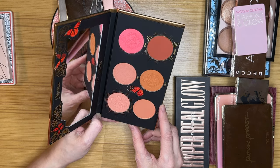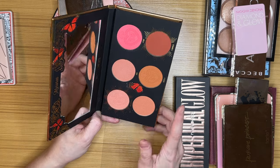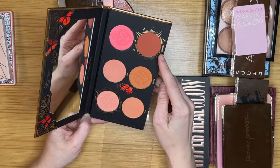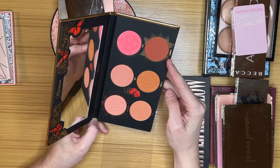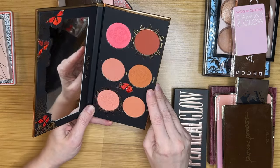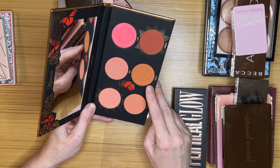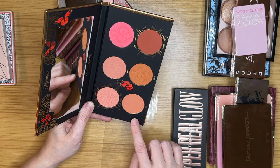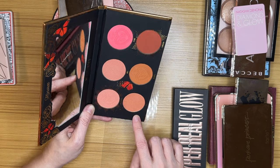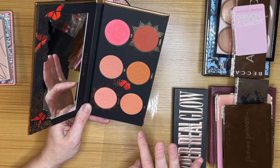So for me, I cannot really use every single shade in this palette. For example, that Conmigo shade, that's not gonna work for me as either a bronzer or a blush. Even this Sonrisa shade is a little bit dark for me, but I think I can make that work. Felice, if I can make work as a blush, great, but as a highlighter, because I can see it's more shimmery, that would be too dark.